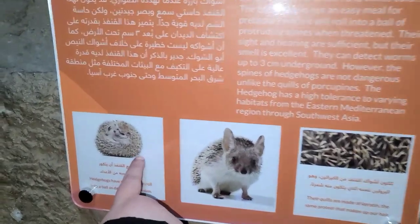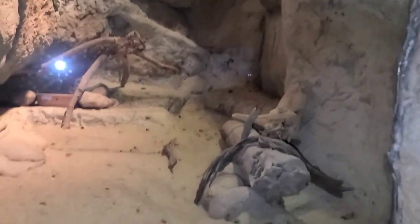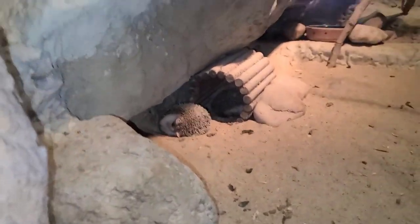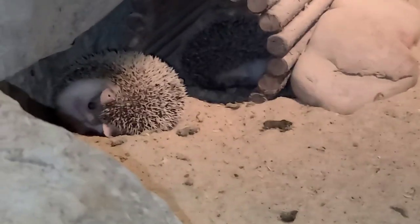This is a long-eared hedgehog. Why do I look like half the animals in this museum already? Let's see if you can guess. Oh, it's here. Yeah, there's two. They're sleeping also. So cute. I think it's nap time.